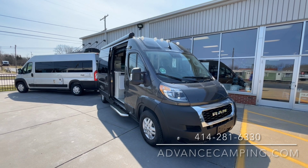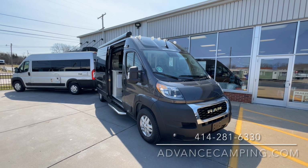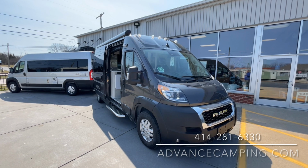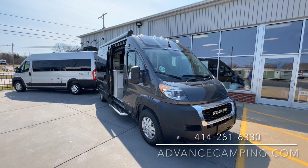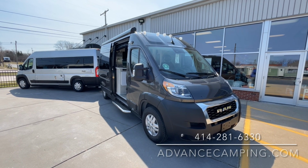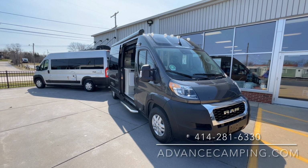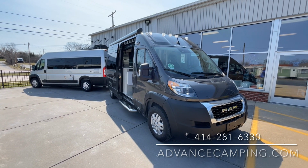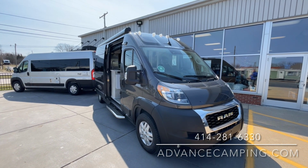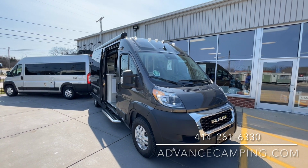right into this one. One additional huge upgrade on this is going to be the adaptive cruise control. This one does have adaptive cruise control. Most 2022 Roadtrek chassis that we got from Ram did not have the adaptive cruise control, and moving forward, the 2023 Ram chassis, none of those will have the adaptive cruise control. So this is one of the very few out there that's going to have all the bells and whistles: 300 watts of solar, the TV, and the adaptive cruise.